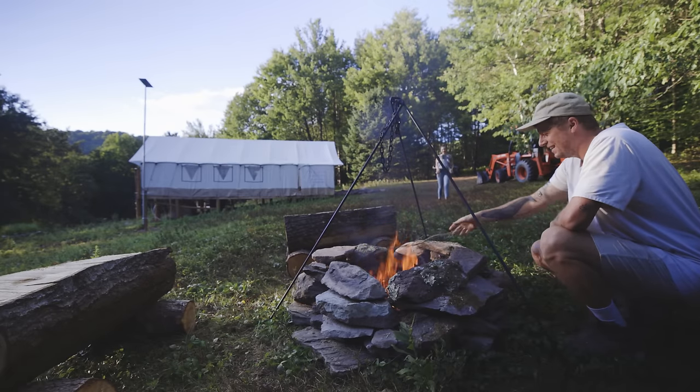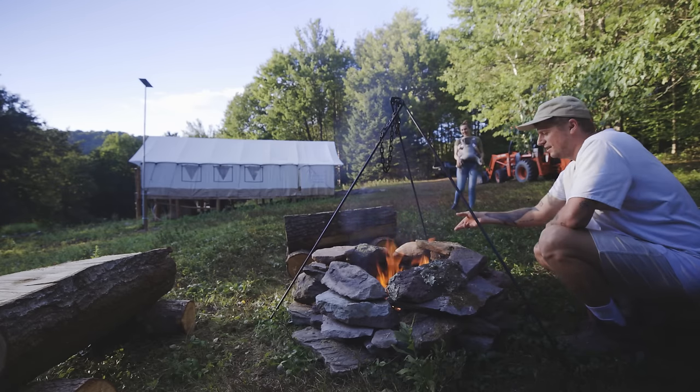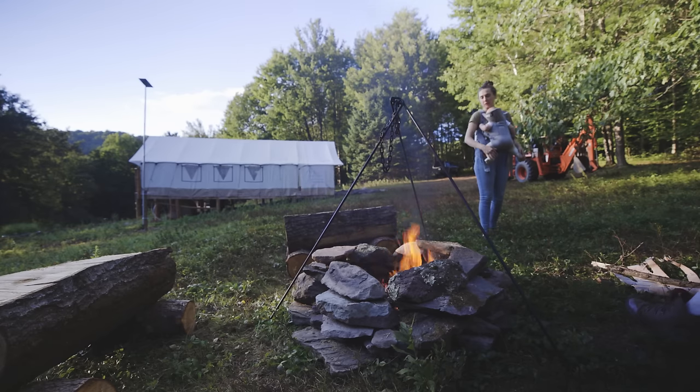Think of your new fire pit. Oh my gosh, it's gorgeous. Pretty cool, right? Wow. The wood is so dry. This is really something, Lou. I like how you stacked all the stones like that.